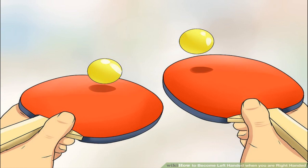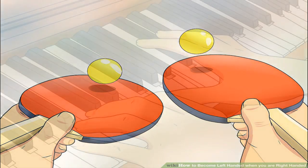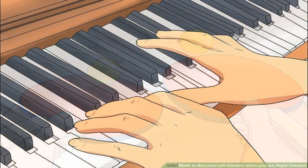4. Practice bouncing balls. One great exercise for improving ambidexterity and strengthening your non-dominant hand is to take 2 table tennis rackets and 2 balls and to bounce them simultaneously with both hands. Once you master this, you can progress to using smaller rackets, or even wide-ended hammers. In addition to improving your left hand usage, this is a fantastic whole brain exercise.